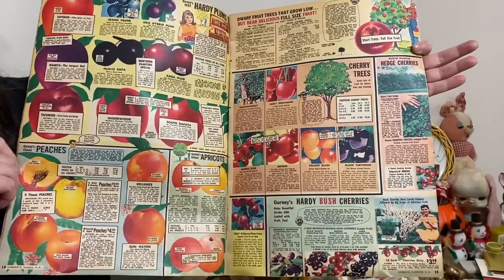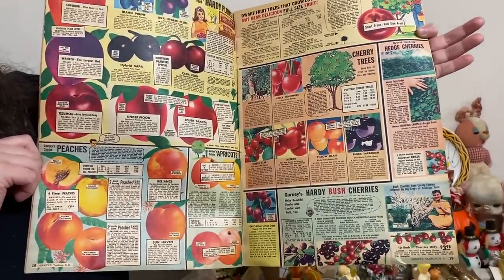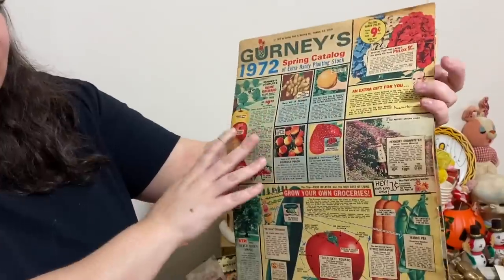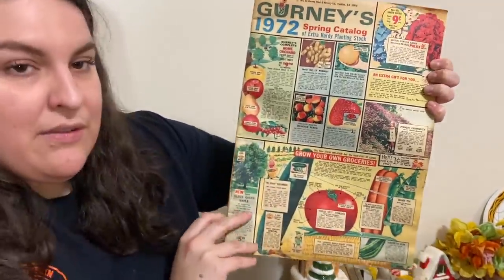People would love to display this or even cut out pages and put them in frames. I don't think I can cut this one up since it's in such good condition. I might have to hold on to it for a little bit. I've just never come across something like this. Even at an antique mall, I think it's pretty rare to find because this was just a magazine, you know? If you didn't buy anything, you would just toss it usually. Although this woman, she kept all her magazines, every single one. There are hundreds, so. I'm really excited about this find.